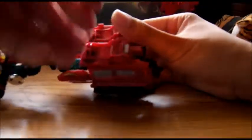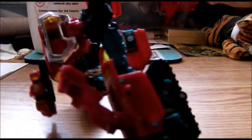Then the trunk becomes his shins and kneecap. Then his feet pull down here. Then the tire treads just slide down and inside. And then the car door just goes in. It's in there. And then these actually plug in together. And then solid formation. Then you snap it up in there.